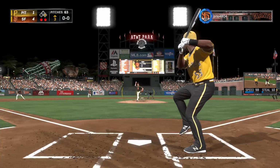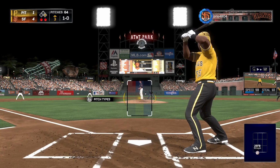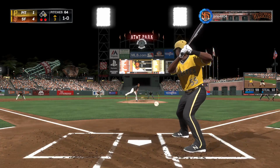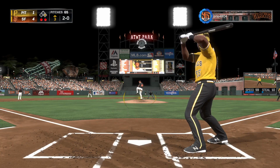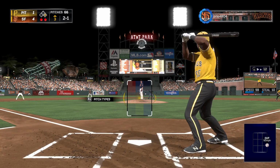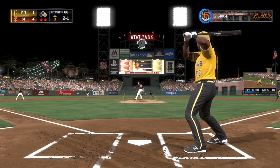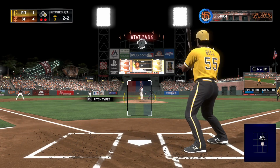Reached base via the walk in his first plate appearance. And he'll lay off a fastball here in a good spot, but ruled a ball, 1-0. And he won't bite at that one either. It's 2-0. 2-0 count, and the pitch. Laid off as it caught the inside corner. He's set, and the 2-1 pitch. Takes a look at a strike over the inside corner.